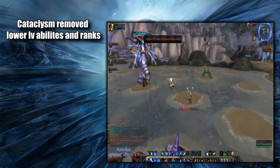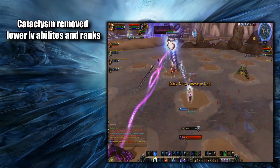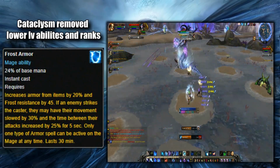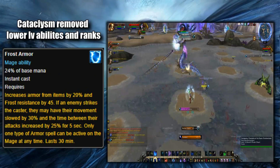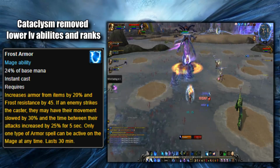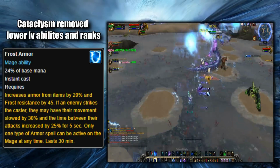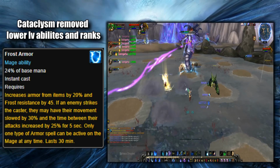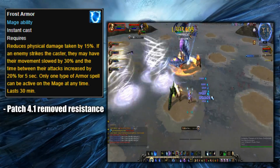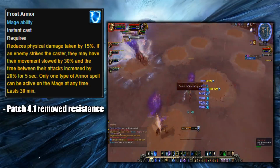In Cataclysm, Blizzard removed nearly all lower level abilities and ranks, and with this pruning they also merged Ice and Frost Armor into a new armor called Frost Armor. Or I guess I should say they removed Ice Armor and added its effect to Frost Armor. And with this merger, Frost Armor now also provided a small resistance buff, in addition to its normal effect of increasing armor and applying a slow debuff to attackers. Then, one patch later, in patch 4.1, the frost resistance was removed. Such a shame. The armor labeled as Frost Armor only actually gave frost resistance for one patch in its lifetime.